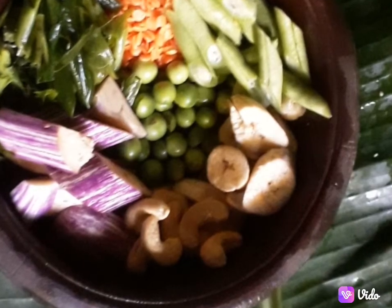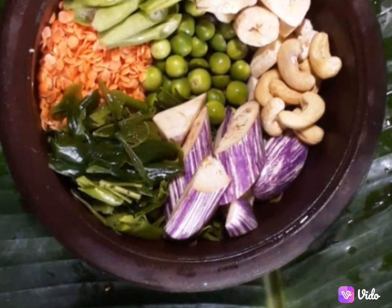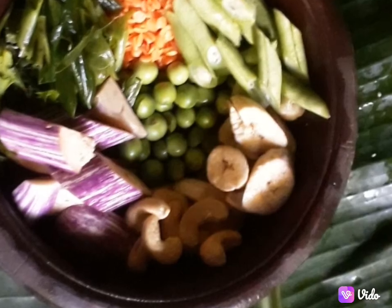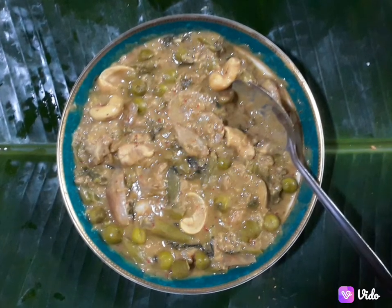The ingredients are pressed, cleaned thoroughly and finely chopped. Then coconut milk and condiments are added as needed. Cooking in a clay pot also adds flavor and quality.